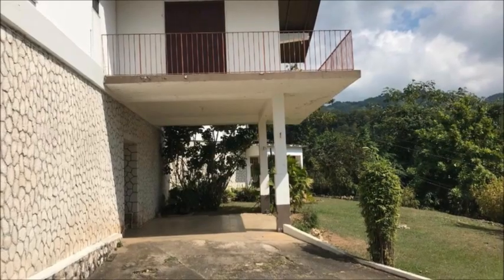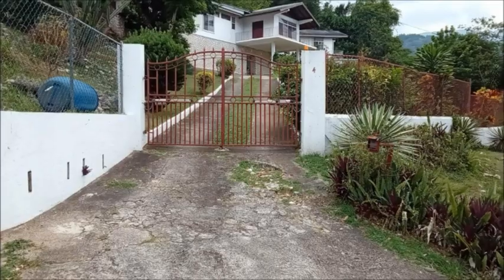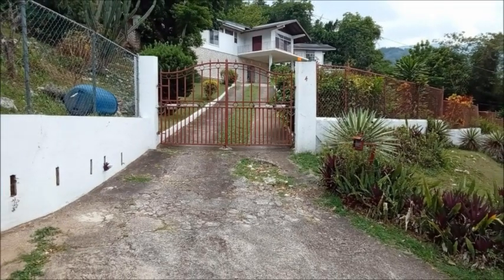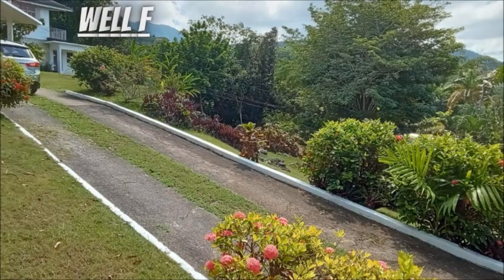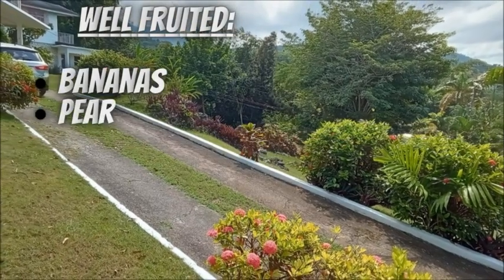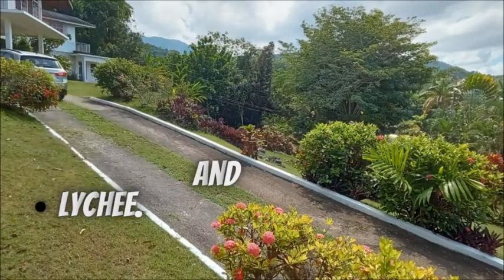It has a carport with additional parking on the paved driveway with entrance through an electronic gate. There are lovely views of the city in the distance. It is landscaped and well fruited with bananas, pear, coconut, naseberry, and lychee.